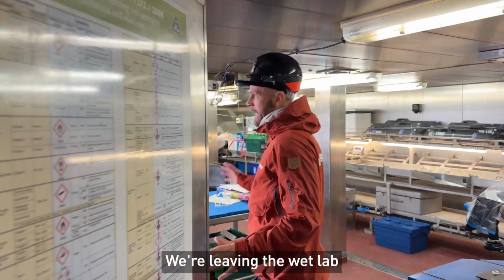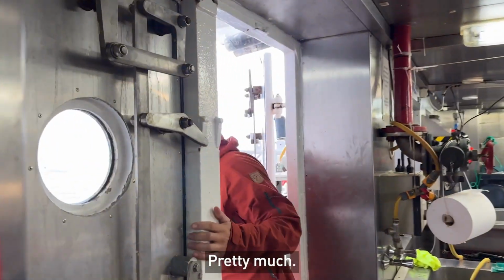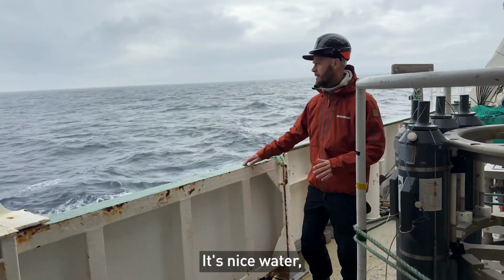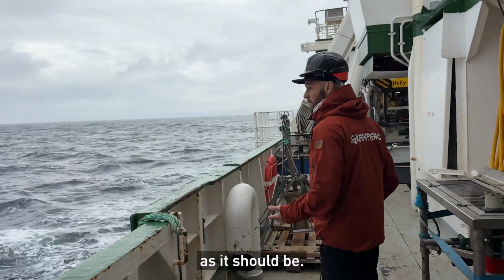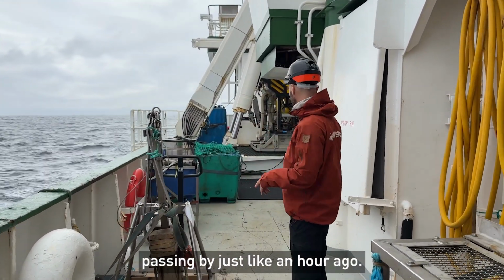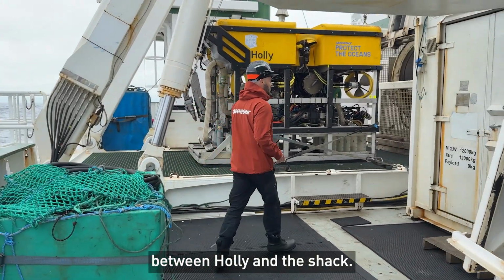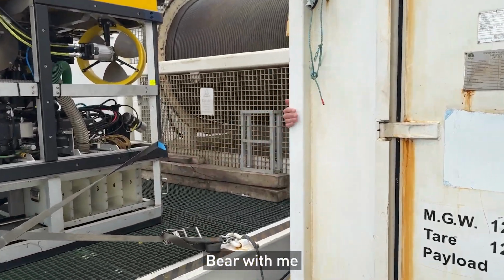Okay, we're leaving the wet lab and moving back up towards where we started from, pretty much. Today is a pretty great day out in the Arctic. It's nice water, perfect for diving. It's a bit chilly, as it should be. We actually saw 2 whales passing by just like an hour ago. But I'll take you through a narrow passage here between Holly and the shack. Bear with me. And be careful.